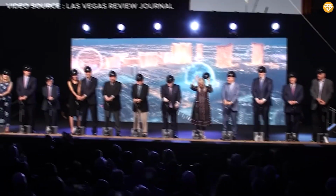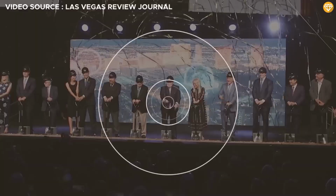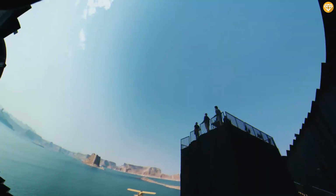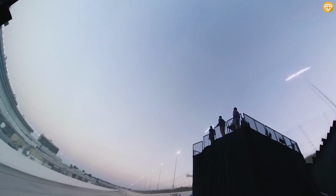When the project was first announced in 2018, its creators envisioned an experience that would redefine the future of live entertainment as the entertainment capital of the world. There's no shortage of music venues and arenas in Las Vegas, so in order to stand out, the Sphere had to offer an experience that couldn't be had anywhere else, and they certainly achieved this for one.